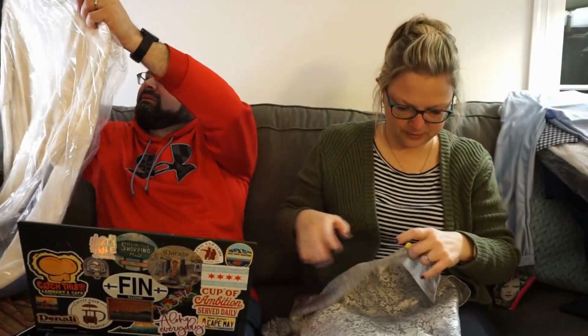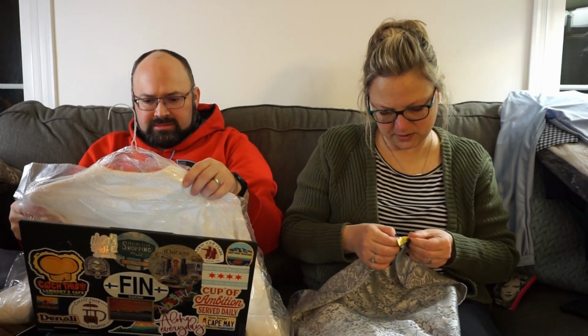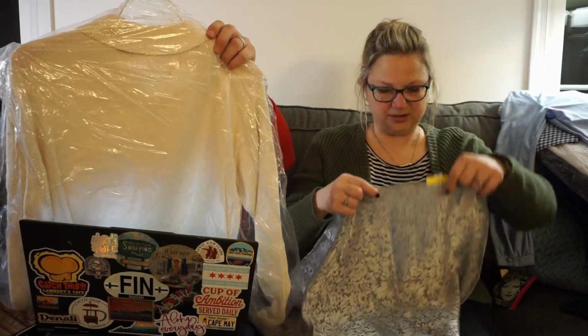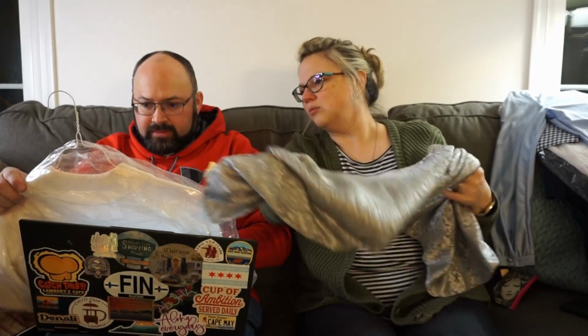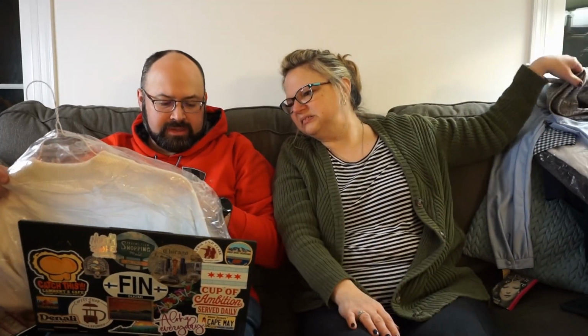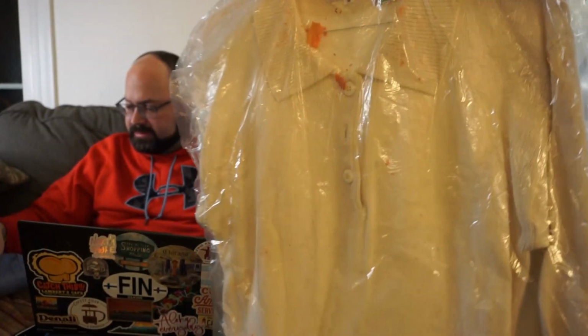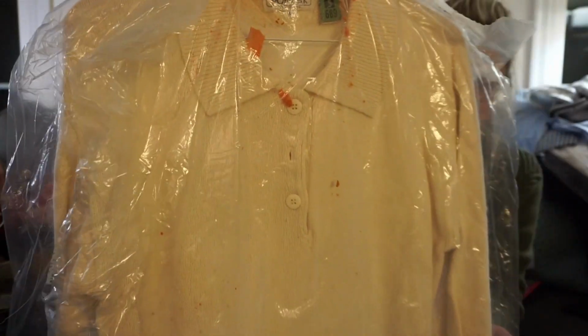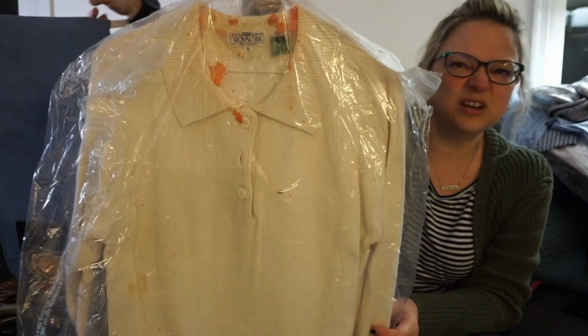There's the scarf. Okay, scarf. Hand rolled edges. Ooh. 100% silk. Dry clean only. Made in China, so it's nothing super special, but cute. Oh my goodness. Ew. Don't get foam hangers. So it's got the foam disintegrating all over. I don't think it's really worth the effort getting rid of all of that.